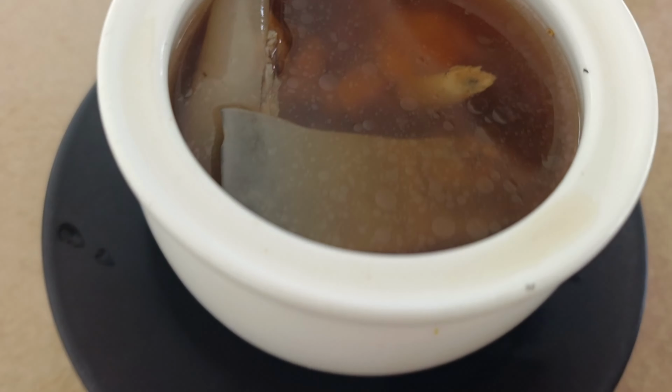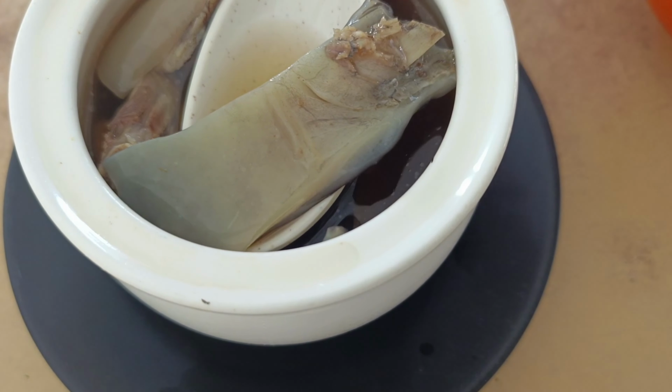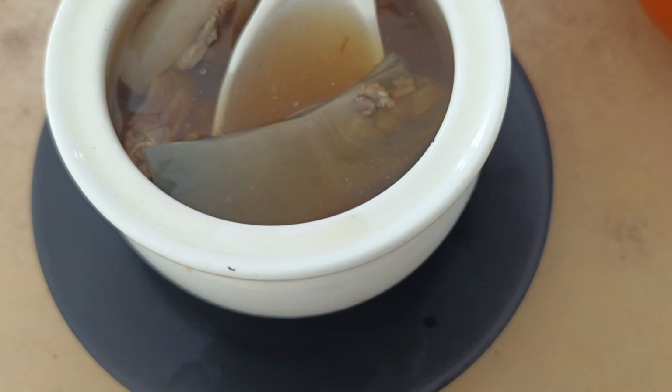If you like exotic food, you can try soft-shell turtle soup at Sui Ki restaurant. If you're less adventurous, they also have other Chinese herbal soups here.